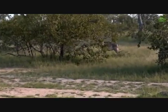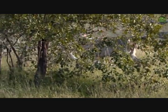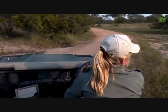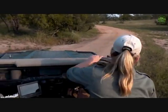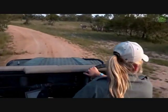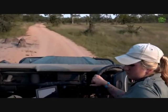But the warthogs sometimes get a bit of a fright with a car, as you can see, and then they run away. But they'll settle down again, just like they did with us, and then they'll carry on. Okay, we'll go find some other animals. Okay, we'll try to find some more warthogs.